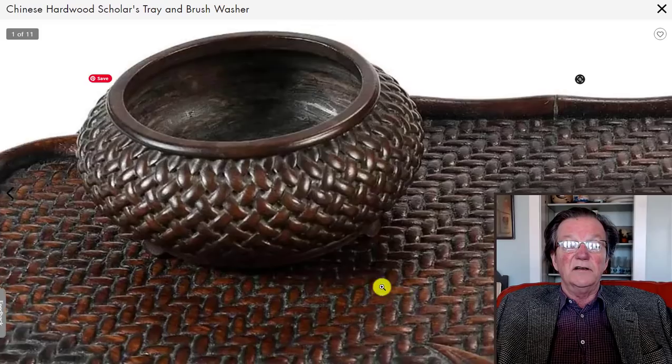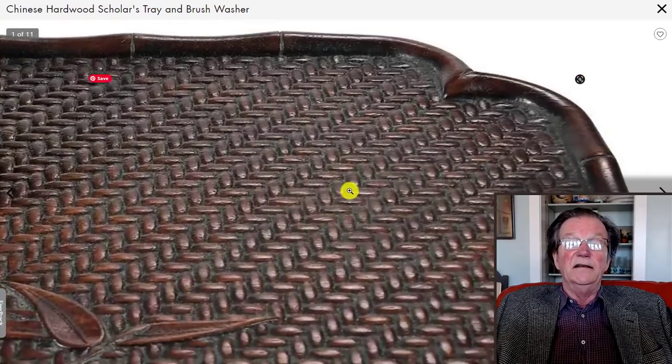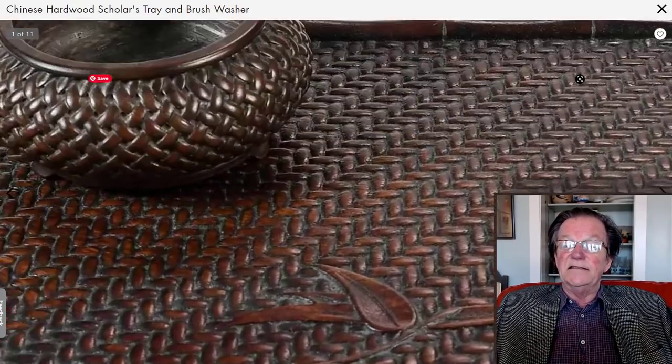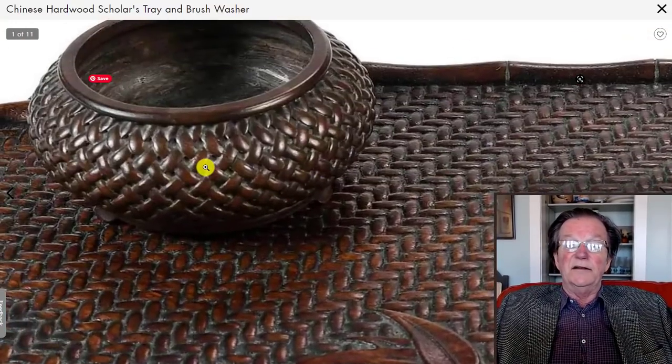Nice surface, good looking age. Love the bamboo leaves on it. Love the little water pot. Nicely, nicely done. And somebody picked this up for just $300. That was a great buy.